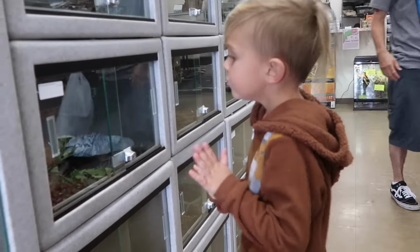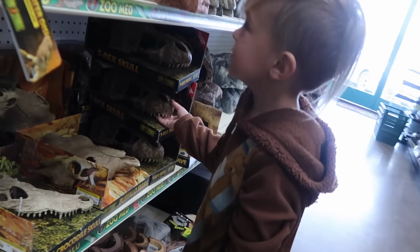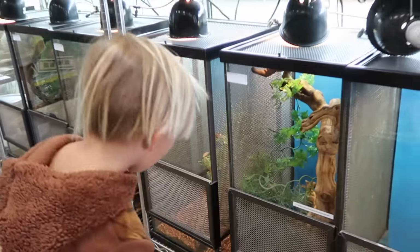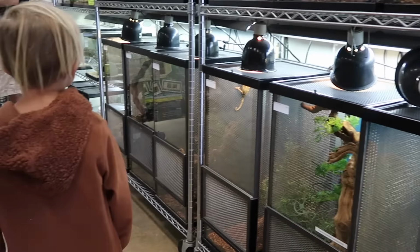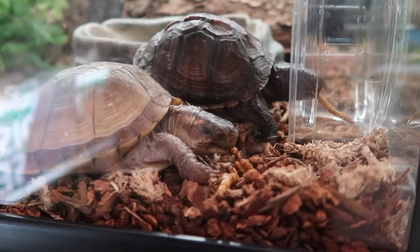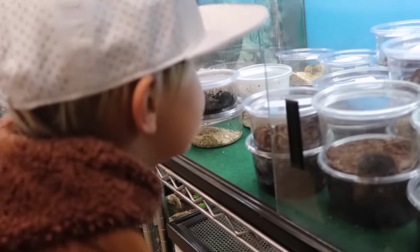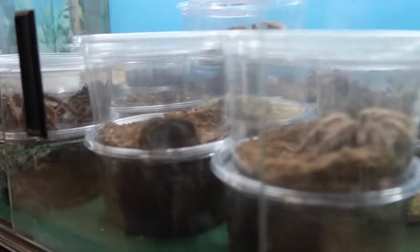Did you see the snake up above that one? Where? Up here? Yeah. I find gold. Wait, I just want a chameleon! Chameleon? That'd be cool, huh? Scorpion. You found a scorpion? Oh my gosh, there's tarantulas too, dude! There's tarantulas, do you see him?